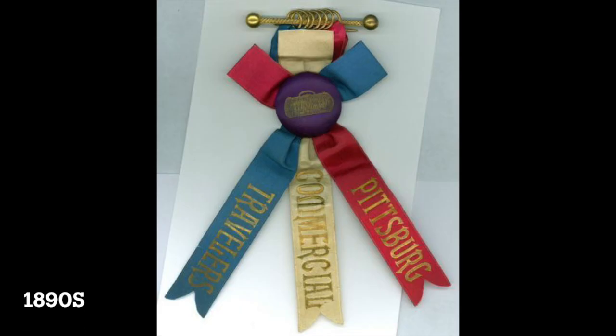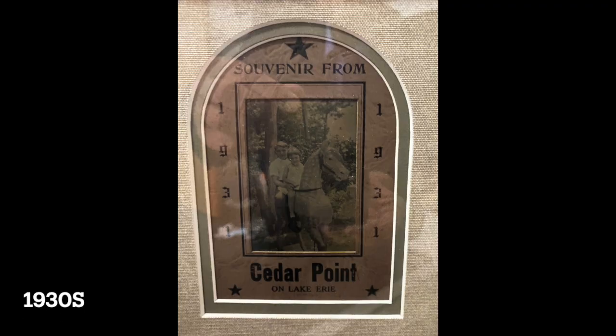The 1890s. During the first 20 years since Cedar Point was established, people who came to the park would wear ribbons that showed where they came from, or in other words, which city they were from. The 1930s. By the time photography became widely popular, people started to have their pictures taken at the rides at Cedar Point, for example, on the carousel in the Midway.